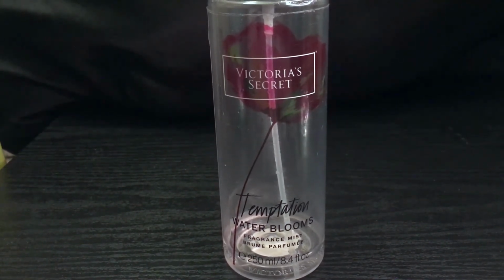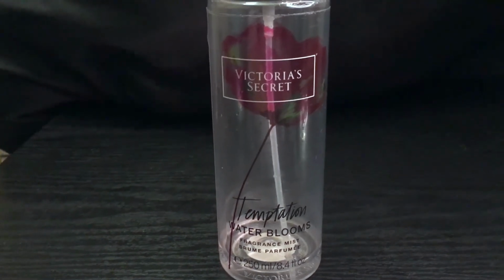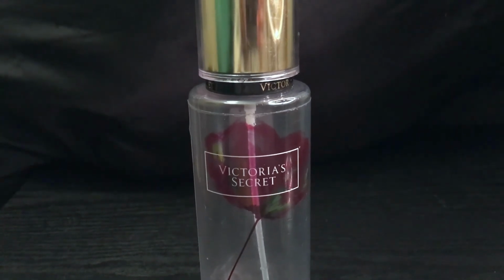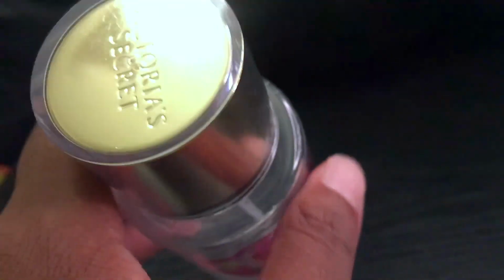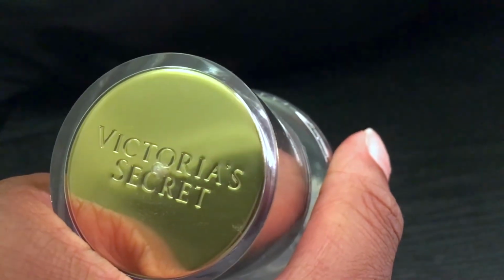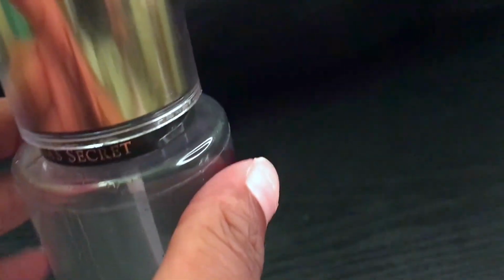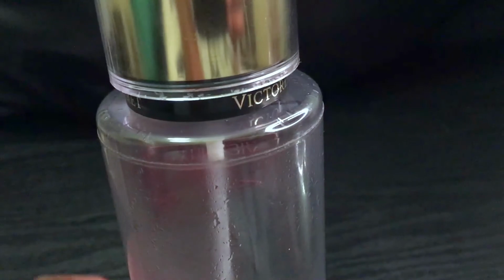And then also too, I love like the packaging that this perfume comes in. I'm a big fan of these perfume bottles. I know Victoria's Secret bottles didn't always used to be like this, but I'm a big fan of this just because it has like these little Victoria, like it's carved out right here, and I love that about it and how it's gold. I really do love this part. One of my favorite parts.